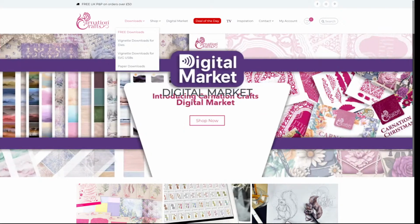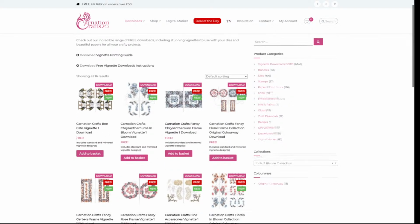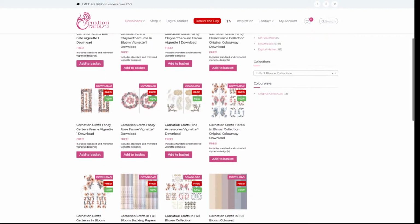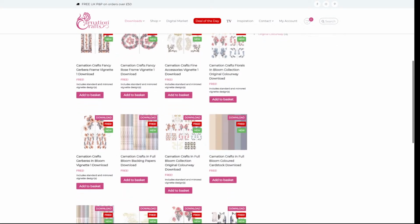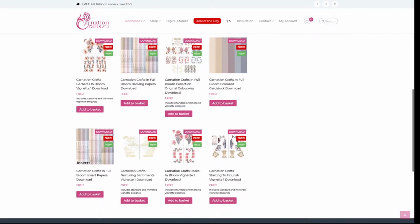So go to the website, go to free downloads, and then you can choose from the right hand side any collection that you so wish. Put in Full Bloom and a list of PDFs will appear. Put the ones in your basket that you want. So for this one you would want the entire collection. If you were buying the full collection, add it to your basket along with your backing papers and your inserts. Also, you would want the ones for the Fancy Floral frames if you bought those as well. Simply go to checkout, download them to your computer, and then you print them out.